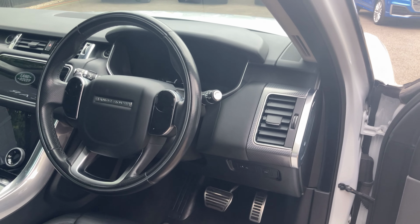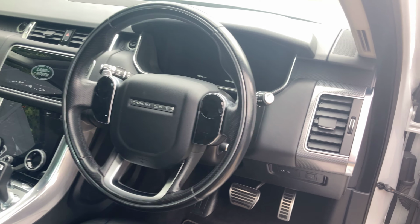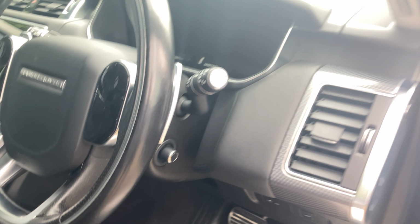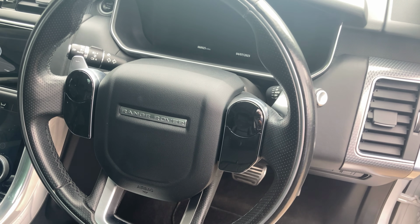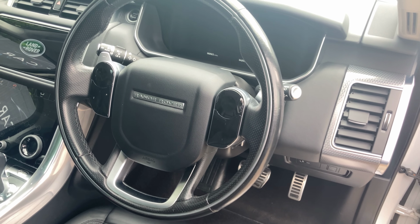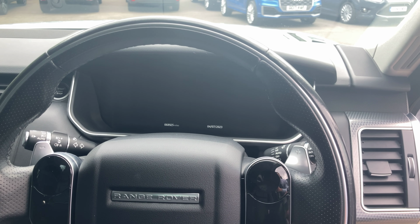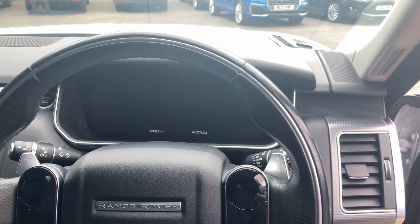Then the driver has a leather-wrapped multi-function steering wheel. The steering wheel column can be electrically adjusted. That is found just down here. Then you've got your paddle shifters for switching it into your manual mode, cruise control, voice control, hands-free buttons, then your multimedia buttons for your digital interactive display. I'll show you that in just a second.